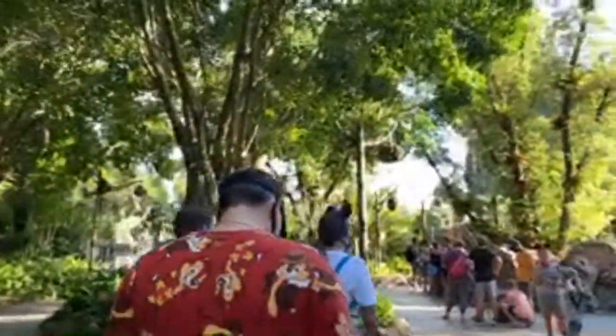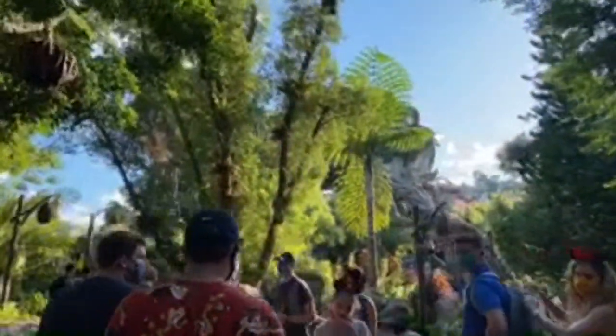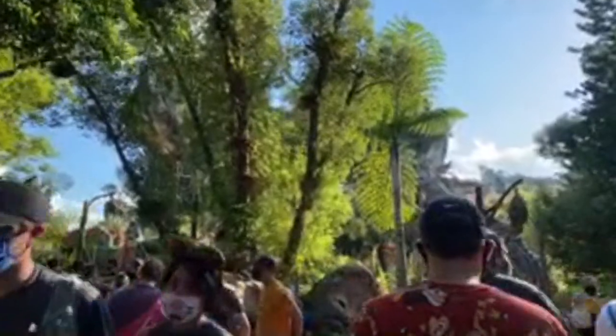Okay, here we are. Such an incredible place. The floating rocks. Look how cool this is.